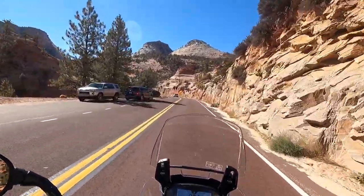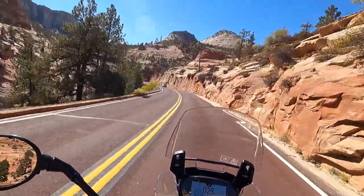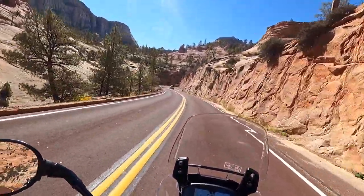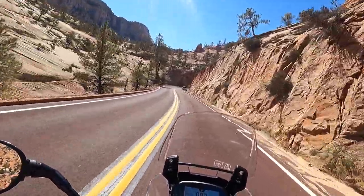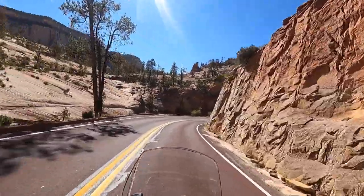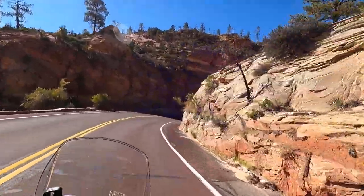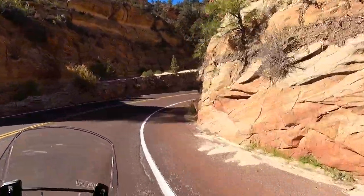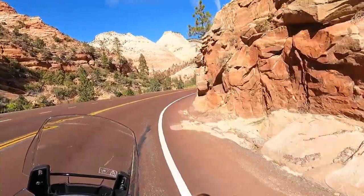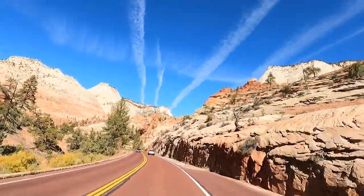So we're actually going to go through the park, leave on the other side in Springdale or Springville, and get a coffee out there, and then turn around and come back through the park and do some stopping and exploring. This place is just so majestic. It's the most intimidating. That's so beautiful.